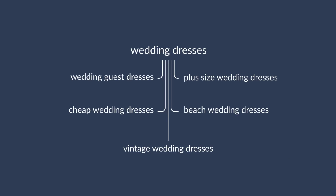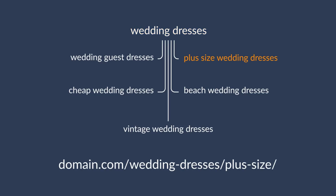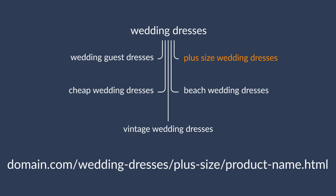The next on-page tip is to optimize your URLs. And there are certainly different ways to do this, but my preference is to keep them as clean as possible. Remember this hierarchy we talked about? You can use these to formulate the structure for your category pages. So for example, you might have domain.com/wedding dress as the parent. Then you can add your subcategory by adding plus size as a new subfolder. And if you happen to have a plus size product, the URL can look like this with the product name as the final part of your URL.